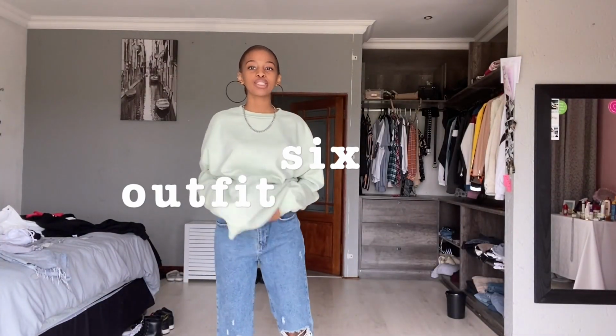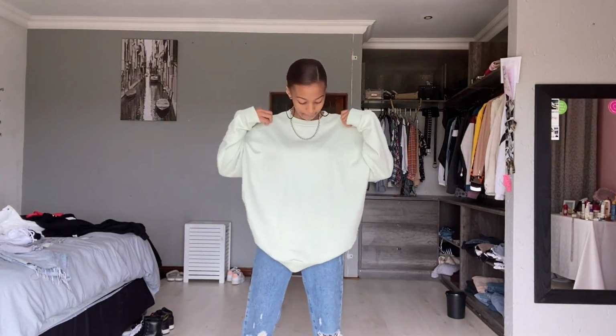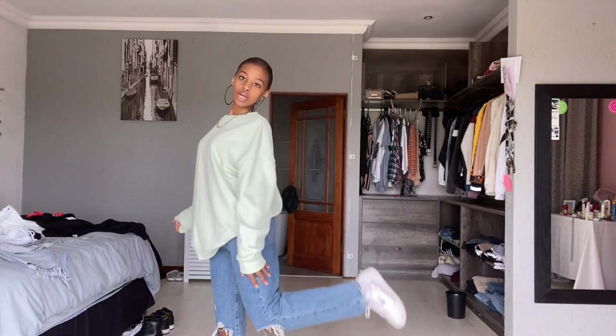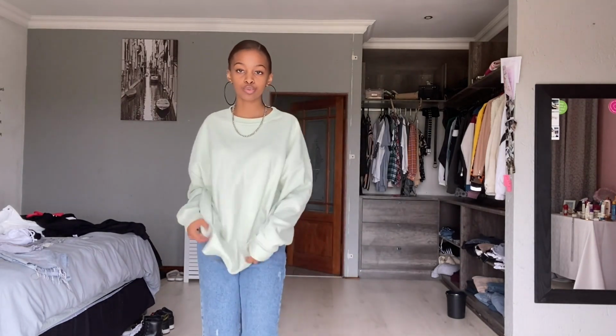What is up y'all? So this is the next outfit. It's just this baggy lime green crew neck, which is hella sexy. I have these baggy ripped jeans and I'm wearing this whole outfit with some Continental ones, because the Continental ones also go with everything, and they're super cute shoes. So this is the outfit.